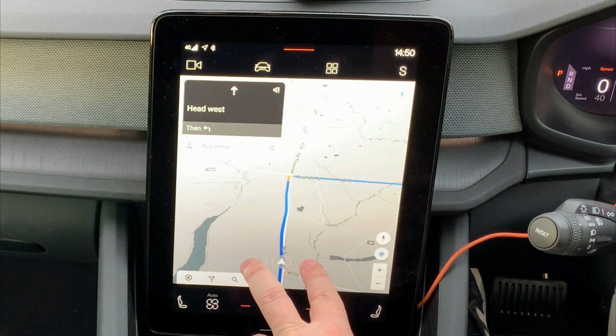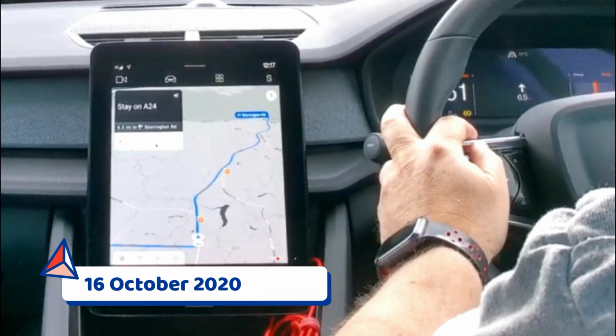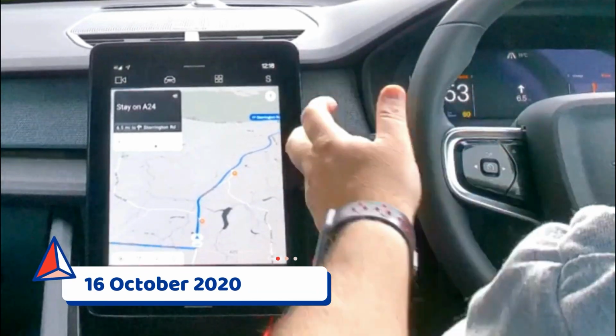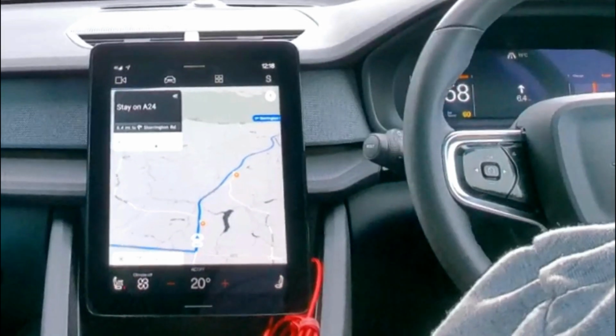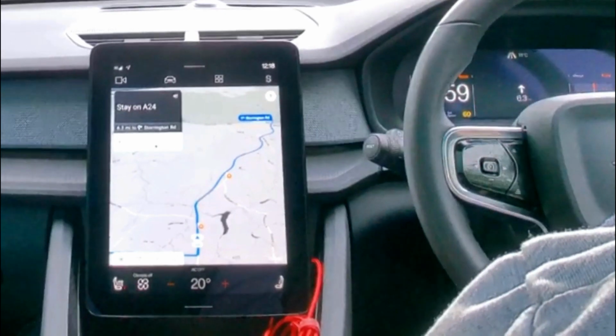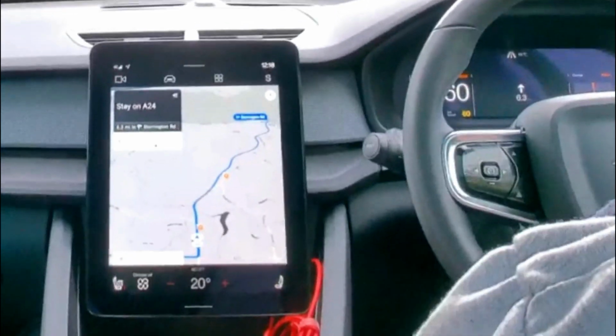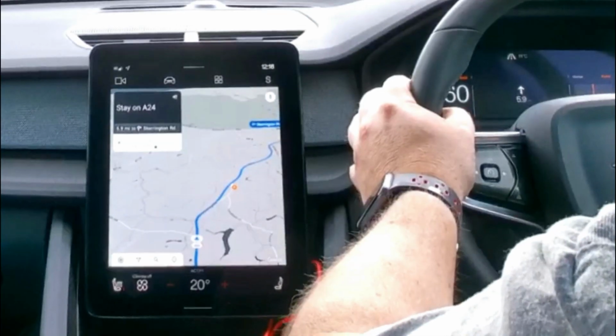Then I got out one of the previous videos that I had recorded, and here you can see on the main display the orange dots are where it indicates where the speed cameras are, and this is the same area that I was just browsing on the previous clip.